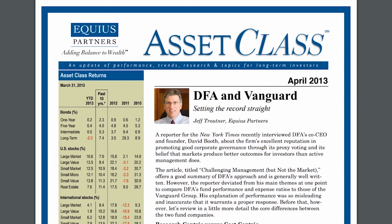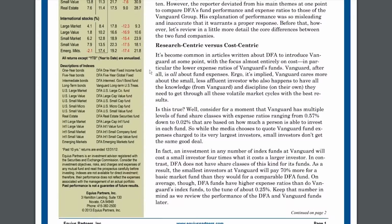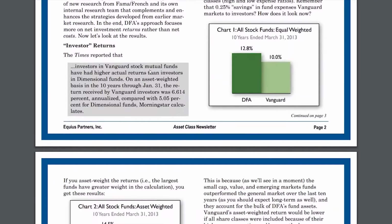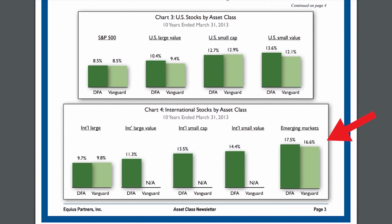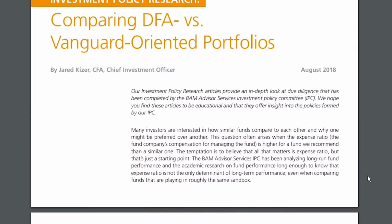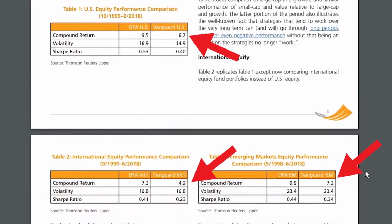Check this out. In an article by Equis Partners, they found that dimensional funds consistently outperform index funds by Vanguard in all stock funds, US stocks, and international stocks. In another report by BAM Alliance, same thing. Dimensional funds consistently outperform Vanguard index funds. Then you'll be like, wow, so good, I also want to invest in dimensional funds. Robo-advisors like MoneyOwl allow you to invest in dimensional funds much easier and cheaper.